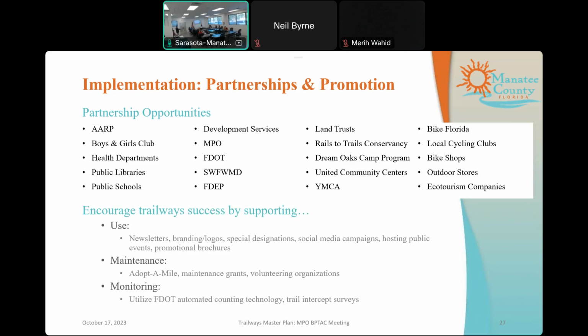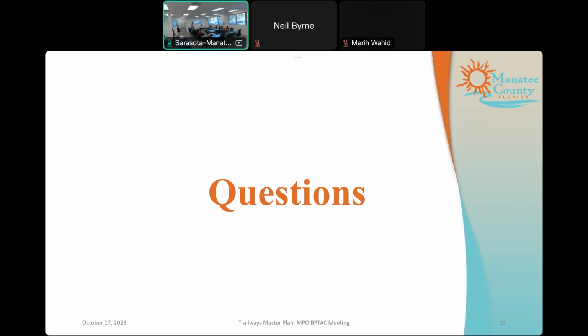Ways to generally encourage the trailway's success: just getting people to use it, helping with the maintenance, getting additional efforts and volunteer efforts to help people maintain the trails, or to just generally monitor the use of the trails, implementing FDOT's tracking and counting software to help us keep track of where those trails are doing and how they're performing. That's it. That's the snapshot.